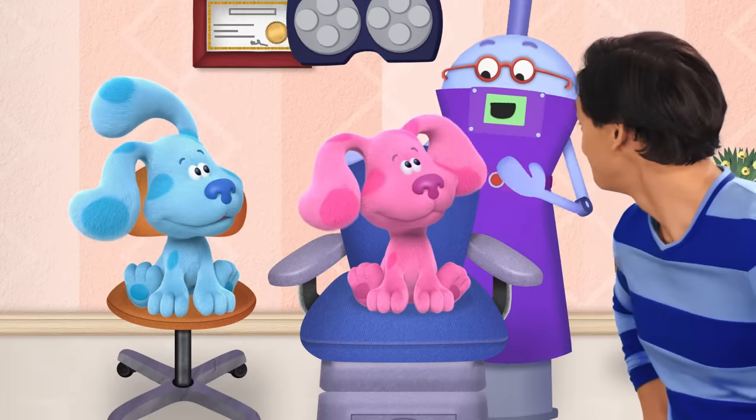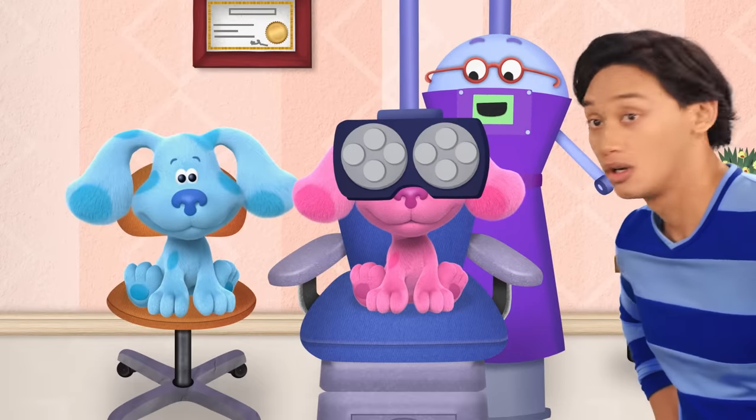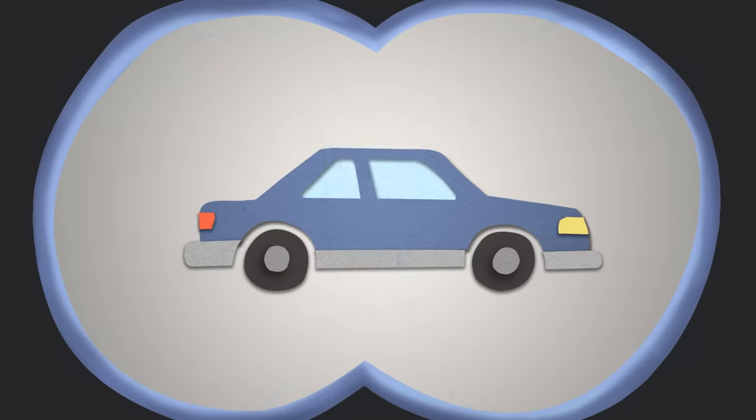Okay, Magenta, I'm going to show you some pictures. What picture do you see? Don't know. Well, how about you? What picture do you think Magenta is seeing? A car! A car? Magenta, tell us when the picture is clear. Yeah, it is a car.